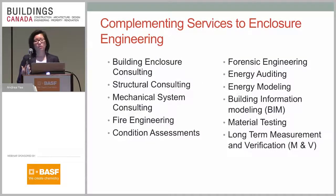And these are just some of the services that complement enclosure engineering. Even though we keep talking about enclosure engineering during this presentation, it's important to note that the enclosure engineers often rely on input from other disciplines. They'll rely on input from the mechanical consultants, the structural engineers, and the fire engineers, because often they'll need to work together to make sure that we're not missing anything.